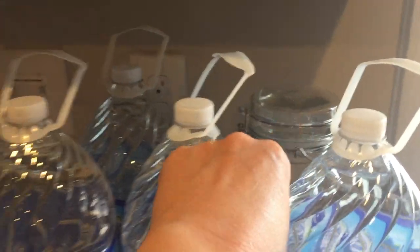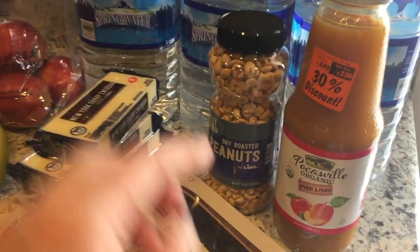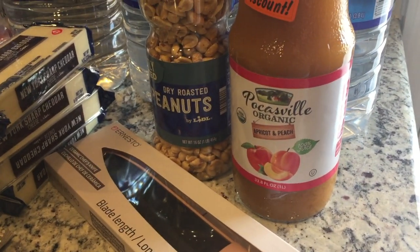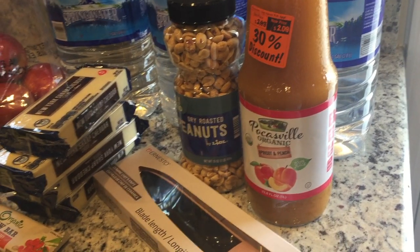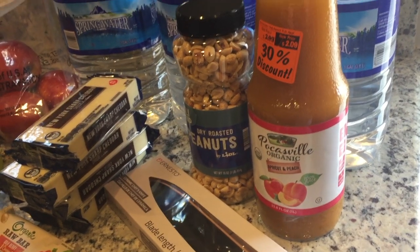This is a water pitcher that I did not buy today. I bought some of this juice. It was marked down, I think because it was just a special flavor buy, so I picked that up. I never used to drink juice, but I've been taking a magnesium supplement and I'm a baby about it. I don't like the taste of it. It's a powder, so I put it in juice.